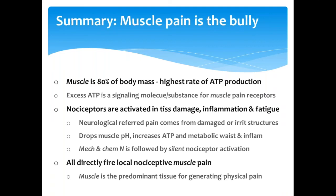Pausing for a moment, think back to what I said in the beginning. Why do we hurt so much in this country? Just remember, we're going to keep talking about this and feeding it in, that inflammation is a big part of that equation. All of these directly fire local nociceptive muscle pain. Muscle is a predominant tissue for generating physical pain.